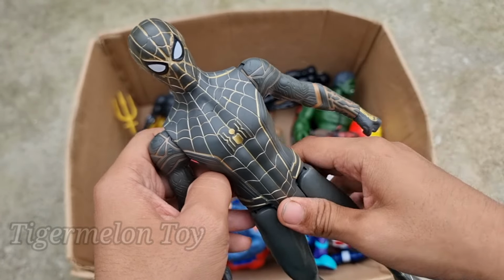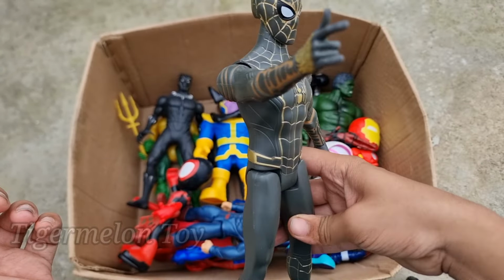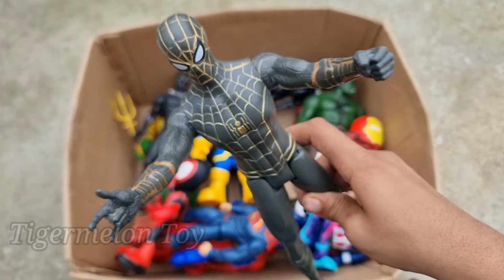Wow, guys, look at the very huge spider on his chest, guys. Look at the very cool golden webs all over his body, guys. Look at his very cool webs. This is very cool golden and black colored suit superhero, guys. This is Black Spider-Man.